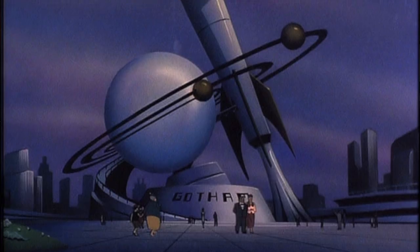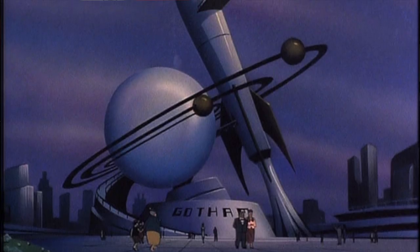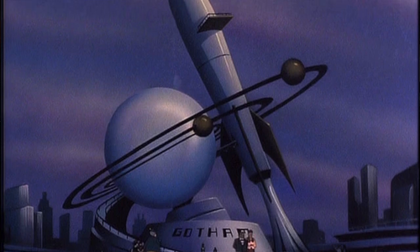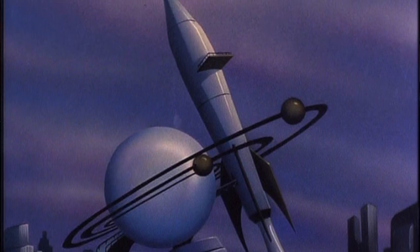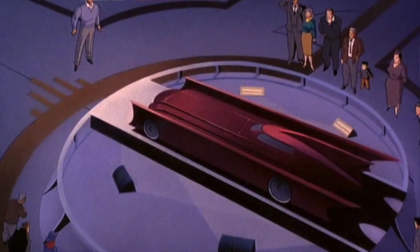It's so cool. There's a rocket that people are walking up, and there are walkways that go out to these exhibits, where the future Batmobile is, the one Bruce Wayne goes and looks at. That was inspired by the World's Fair. That was just something I drew on a post-it.